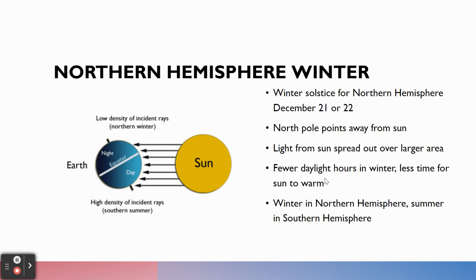And that doesn't mean that the day actually changes from 24 hours. Do we understand that? It just means it's darker for a larger portion of the day, yeah. So if it's winter in the north, it's summer in the south.